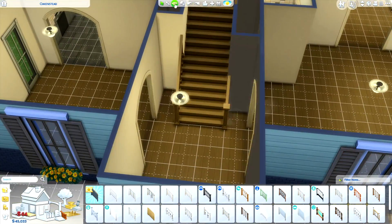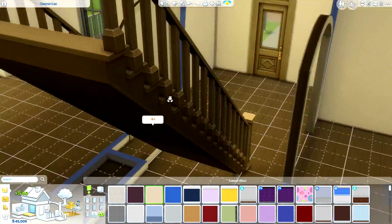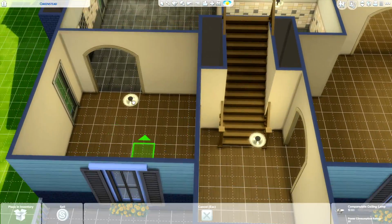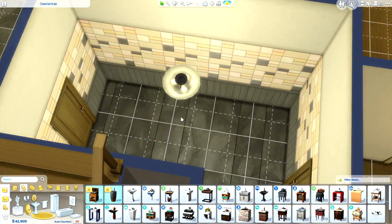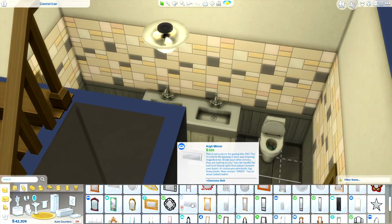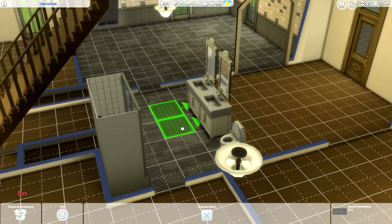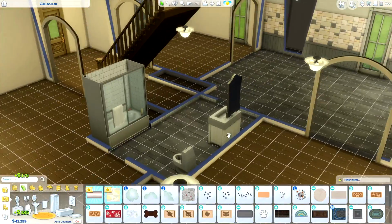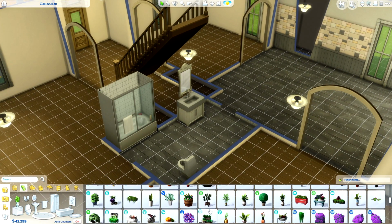So I am infatuated with the downstairs. I love the entrance. I love the placement of everything. I love how when you walk straight in, to the left, I believe, you will have a playroom, and you'll see how that adds some color. I had to keep everything very basic and vague in the beginning, because even though we still have 41,000 simoleons, if you've built a house before, you know how quickly that can go.